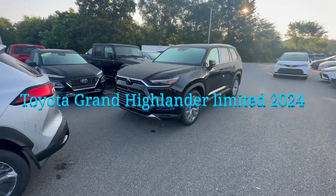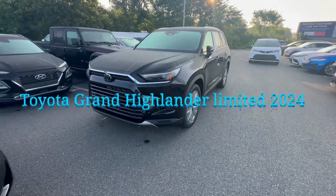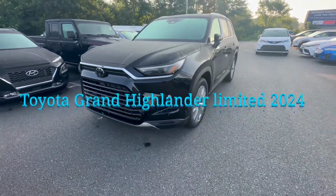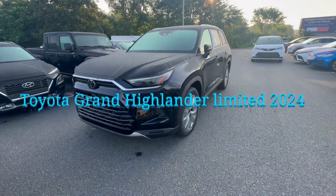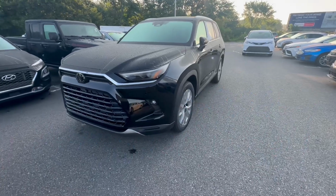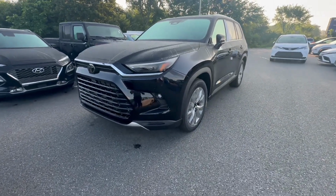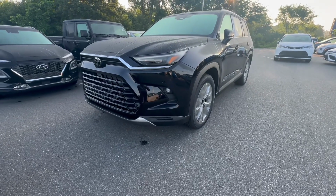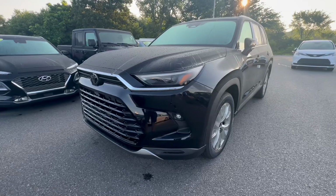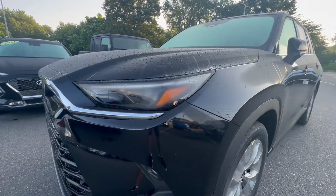So, in this video, I'm just gonna show you the exterior because I was just passing by and I see it on the lot. I'm like, I'm not gonna keep this one to myself because I've been looking for this brand new Grand Highlander to show it to you guys. So I'm like, I gotta give you guys the first look. So let's dive in with me and let me show you what this Grand Highlander brings to the table.